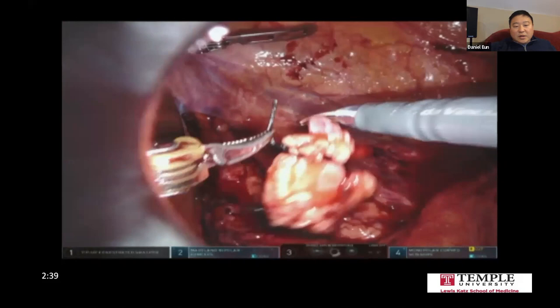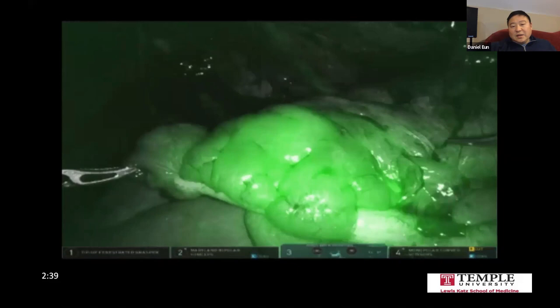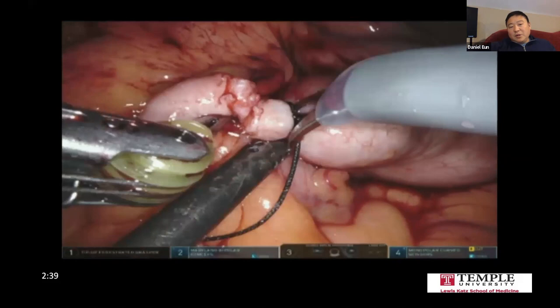Plan A was to do a ureteroureterostomy, but after I removed the segment, there was too much tension to put the ureter back together again. And I didn't want to strip out the whole ureter and compromise its blood supply. So we went to plan B, which was doing a ureteral appendiceal interposition.